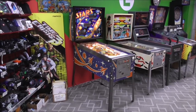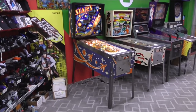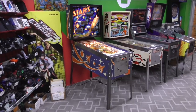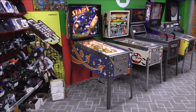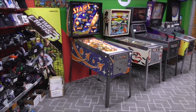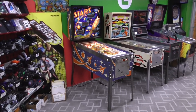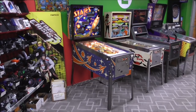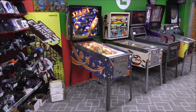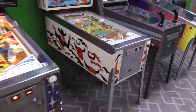This was Stern's third pinball machine. So if you know Stern's history, they bought out Chicago Coin, which was a long-standing company in Chicago that had made a bunch of electromechanical games, not just pinball machines. They made a bunch of arcade electromechanical games too. We've had some of those in the past if you look at some of our older videos. And then Chicago Coin started making pinball machines way back in the day, and eventually they sold to Mr. Stern, who created Stern Pinball.